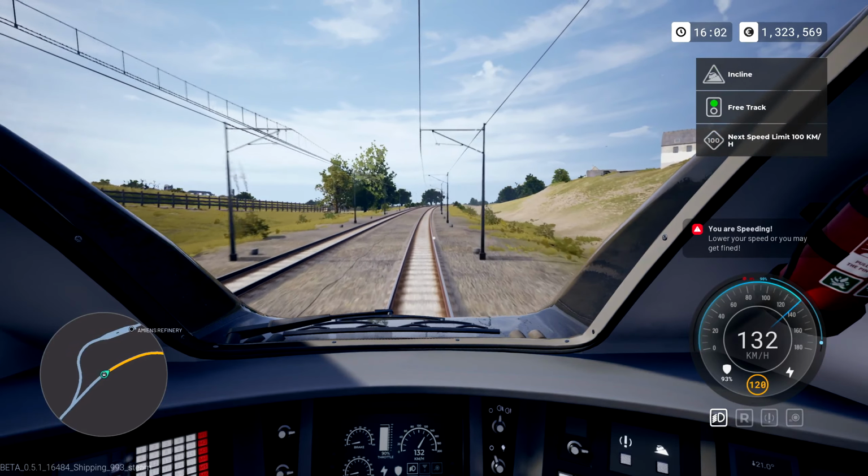Yeah, even at 90% power, we're still losing speed going up here. But we're staying above 120. So this is all good. There we go, there's a little village. Is this Amiens? Possibly. I mean, we just passed Amiens Refinery. Alright, let's keep going. Next speed limit is down to 100. Where is that? This corner? This bend? Nope, still says... Nope, keep going. Keep rocking on. As soon as we pass Lille, I'll know we're sort of at the halfway point.